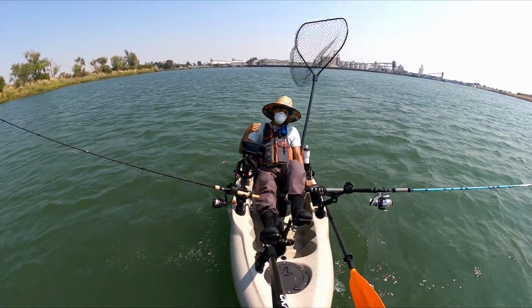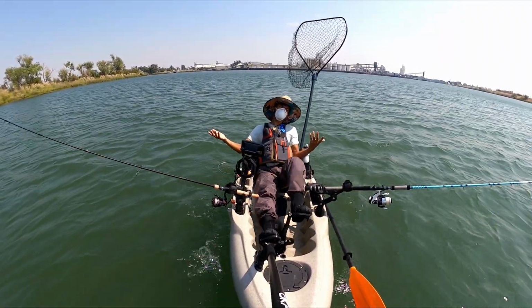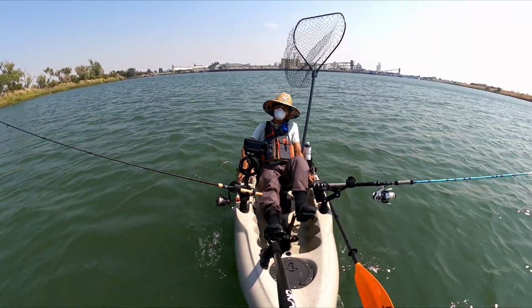So I trolled that little area for like 30 more minutes or so. Didn't catch anything, didn't see anything on the fish finder. So we're gonna continue on our journey.